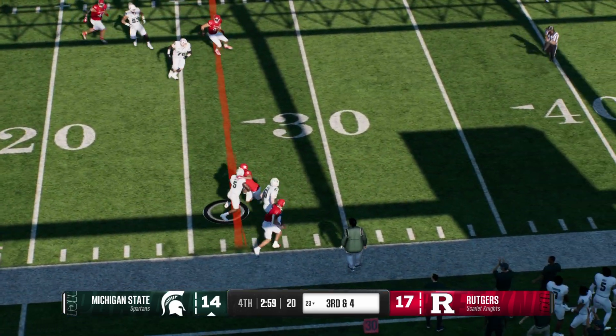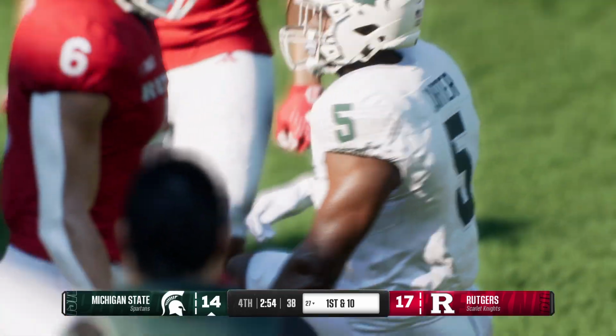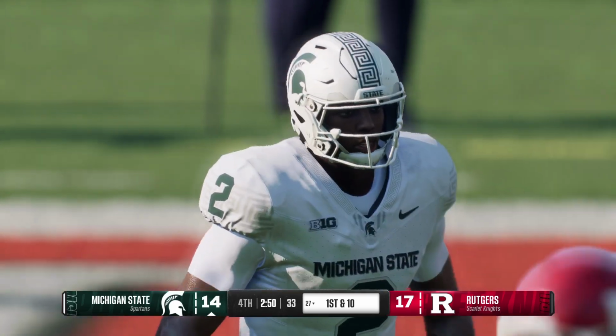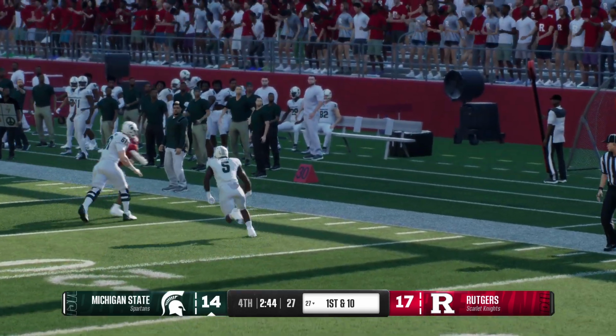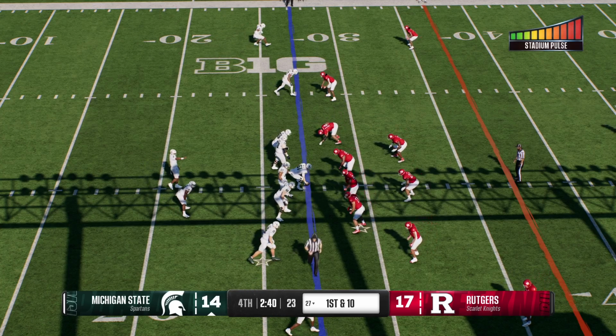They'll throw it to the back on the screen. They didn't get a ton of yardage there, but they're really effective at using the back out of the backfield, and they do it to get the first down here. And a great job by the QB, finding the running back, getting the football where he can do some damage after the catch, and most importantly, get the first down. And the Spartans will snap it on 1st and 10.